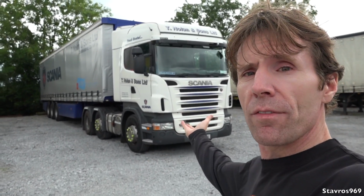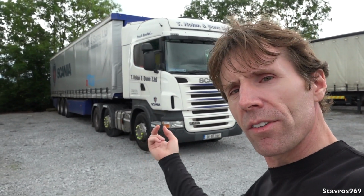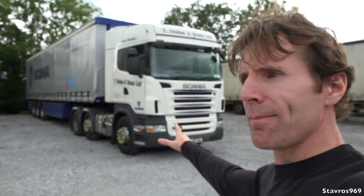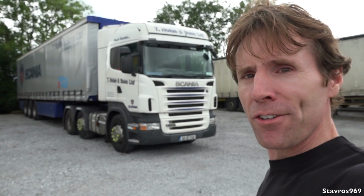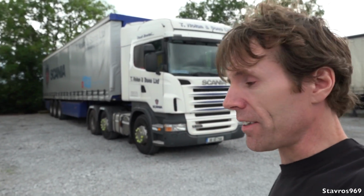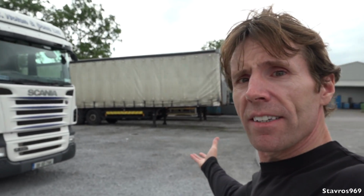So contact Nolan's if you're interested in buying this truck, or come down, take it for a test drive, see what you think. But I've no idea, are they selling it yet? Maybe they're not, I don't know. It's a spare truck used for customers. But yeah, that's just the value that they've put on it. But guys, we seen plenty in today's video, didn't we?